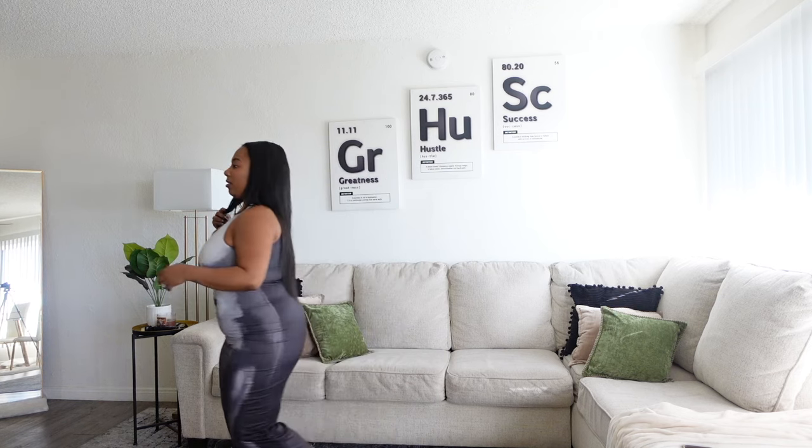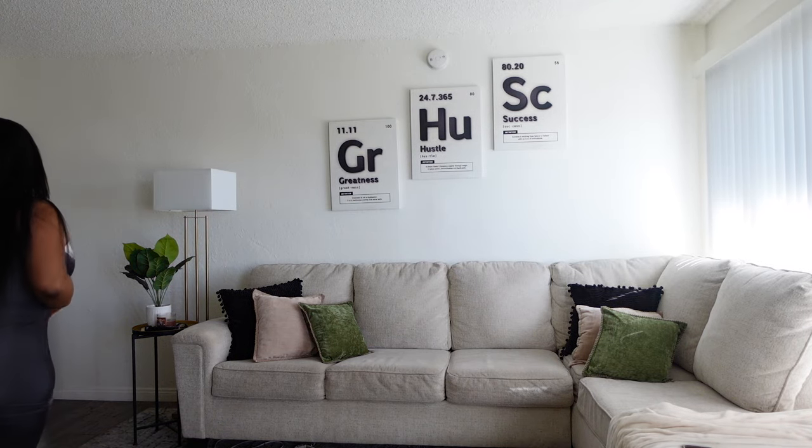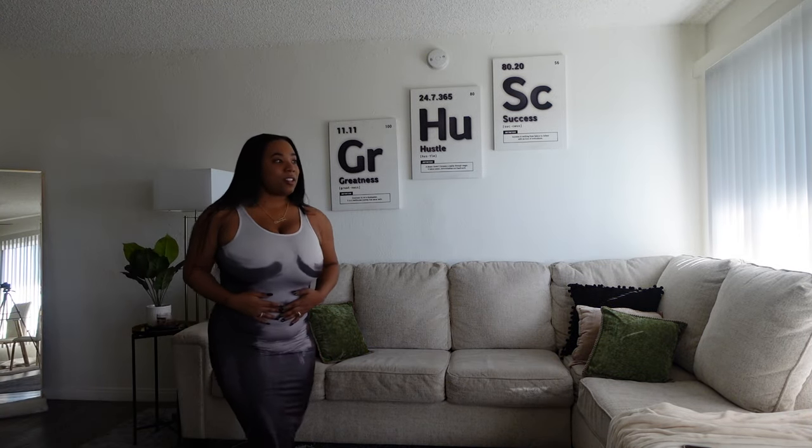Let me see how I look in the mirror. I don't know, but I think it's kind of cute. Like it's not exactly how I wanted it to fit, but it's not bad looking. I feel like I could wear this with a jean jacket or something if I was self-conscious a little bit. It's cute. Like I said, the material is really tight, but I'm gonna give this an 8 out of 10.